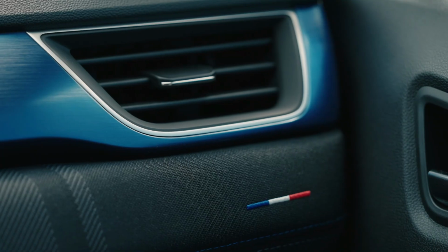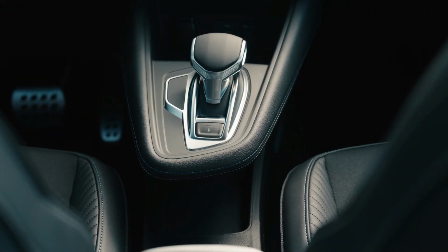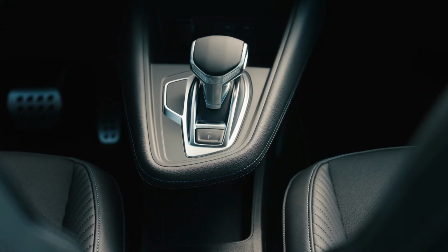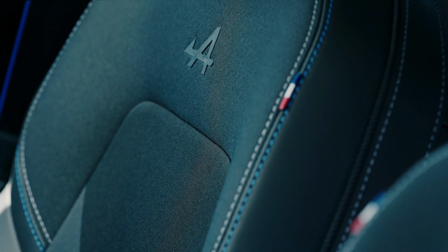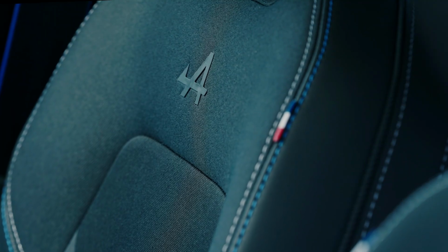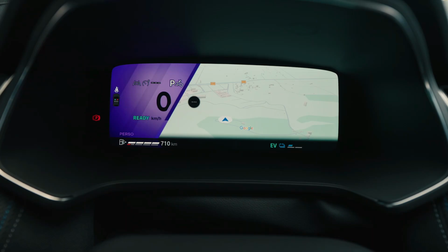It's offered only with a 141 brake horsepower full hybrid powertrain, which combines a 1.6-liter naturally aspirated petrol engine with a 1.26 kilowatt-hour battery and gearbox-mounted electric motor. In total, the system develops 141 brake horsepower and 184 pound-feet of torque, with a top speed of 106 miles per hour and a 0 to 62 miles per hour time of 10.6 seconds.